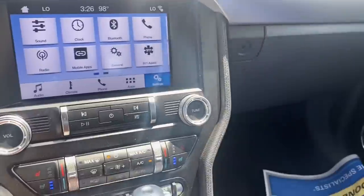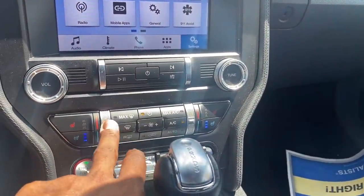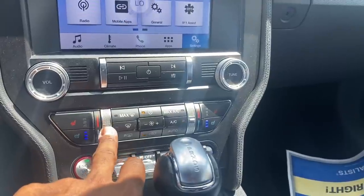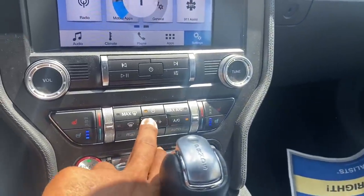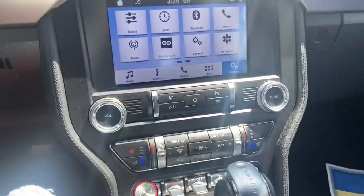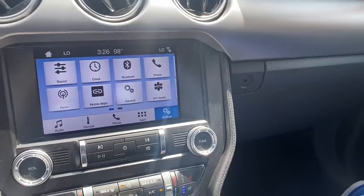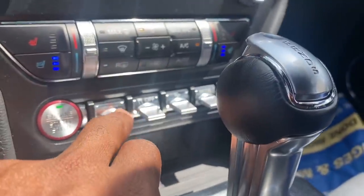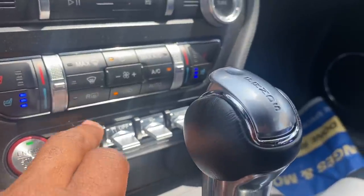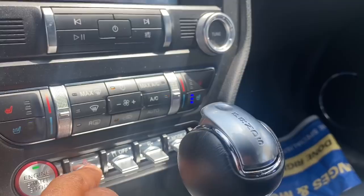Where is the AC? How do I turn the AC down? That's on low. Boom, you do it right here, fan speed. I'm gonna turn it down right quick. Make sure you don't interfere with the sound. But this one don't have the exhaust where you can change the exhaust. Now, the 2018 had one where you could change the exhaust.